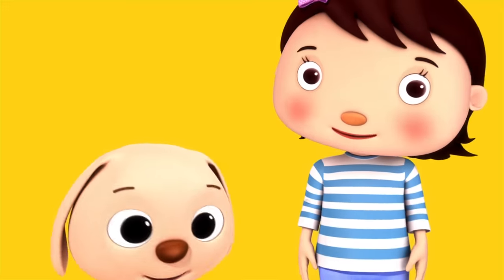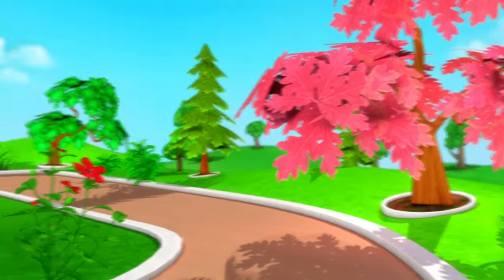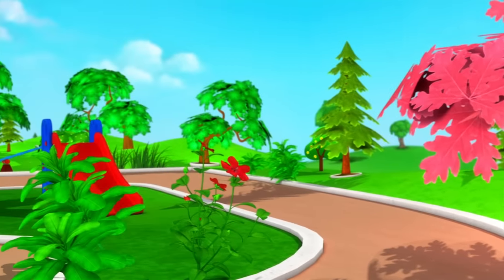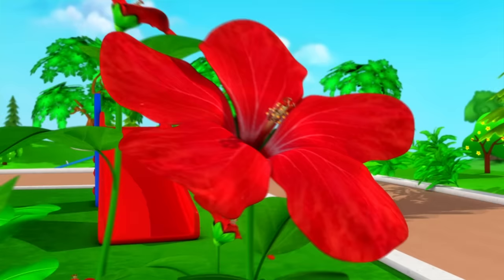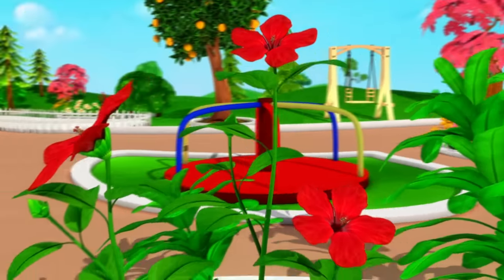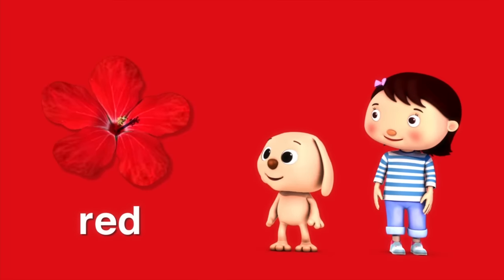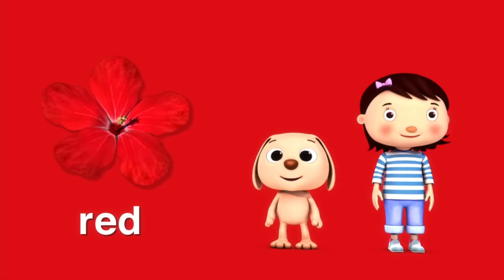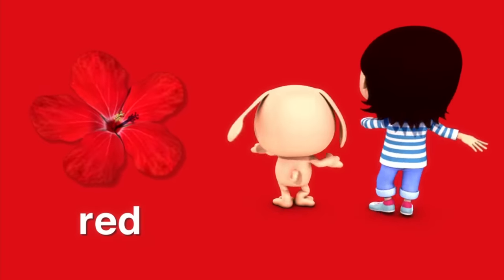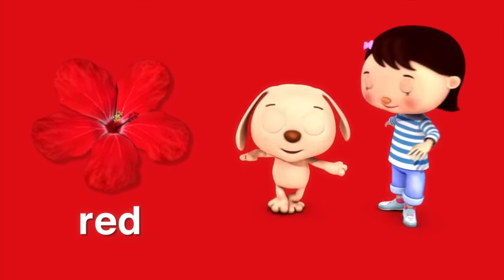Colors are a beautiful thing. As I go on a walk, what can I see? I see something red. A big red flower staring back at me. Let's turn round and round when we see something red. Turn round and round, turn round and round. Turn, turn, turn around. Colors are a beautiful thing.